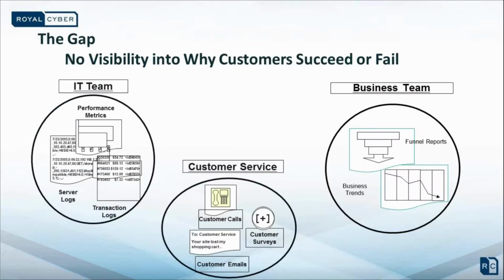So there are basically 3 stakeholders, that is the IT team, customer service, and the business team. So what is the gap? Why is there no visibility into why customers succeed or fail? We see that the IT team has a different set of solutions, the customer service team has a different set of solutions, and the business team has a different set of solutions, and each of these teams are unaware of each other's solutions. So the IT team would focus on server logs and transaction logs.